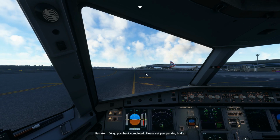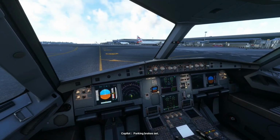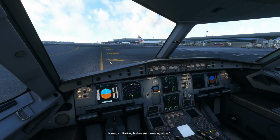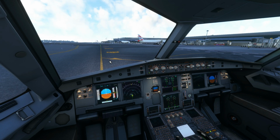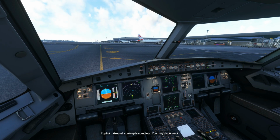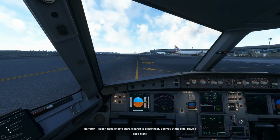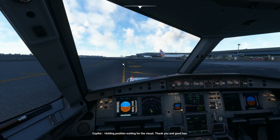Okay, pushback completed. Please set your parking brake. Parking brake set. Parking brake set. Lowering aircraft. Startup is complete. You may disconnect. Roger. Good engine start. Cleared to disconnect. See you at the side. Have a good flight. Holding position waiting for the visual. Thank you and goodbye.